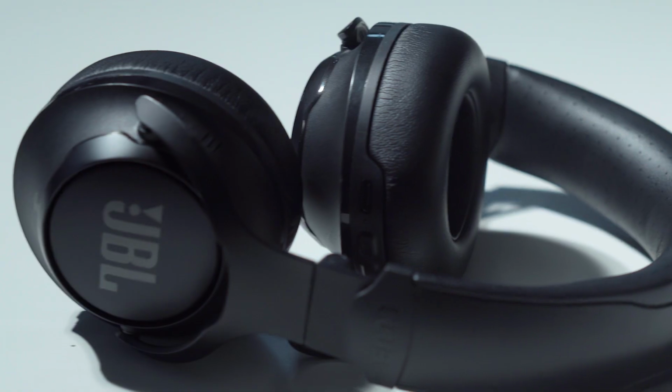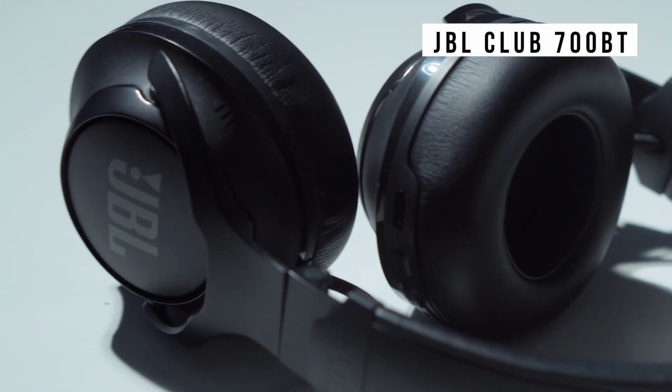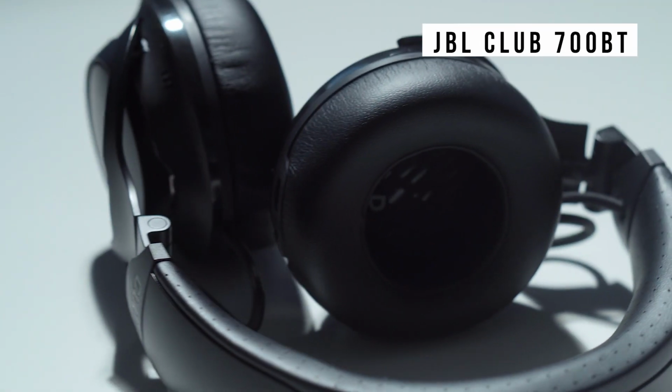Now, the JBL headphones battery life does last the longest. It comes in around 50 hours without having to be charged and takes around 2 hours to fully charge from empty. You will get a nice notification when the battery reduces to 10% too.